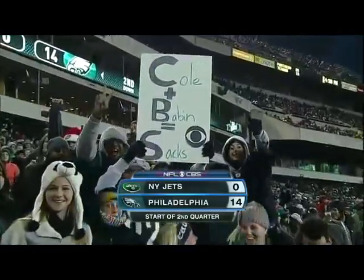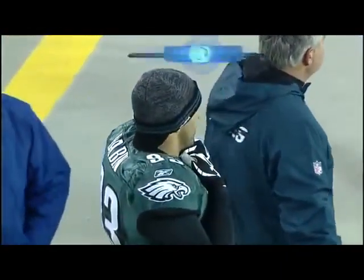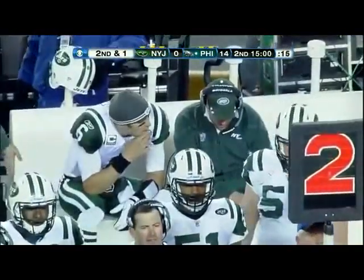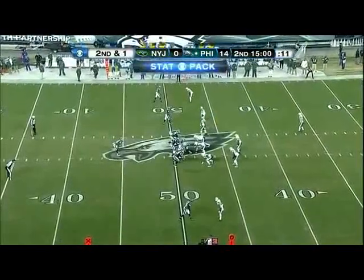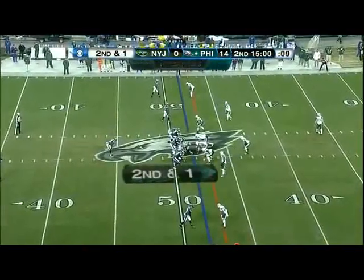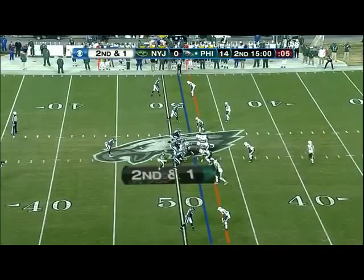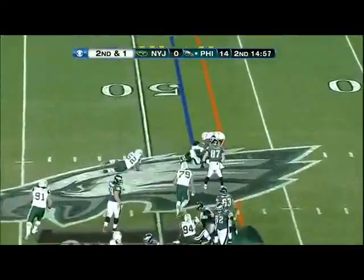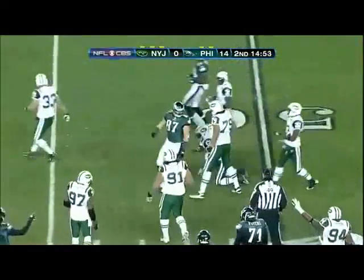The second quarter here at the Linc, Philadelphia sellout crowd has turned out as usual. This is week 15 of the NFL season. And the Jets are trailing the Eagles 14-0. Philadelphia second down and 1 at midfield. McCoy trying to bounce out to the left. The ball came loose, but he was down.